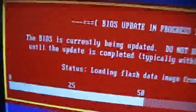Well, that's pretty tame. Usually they're like, you better not pull the plug, you're gonna break your system. Oh, I spoke too soon. The BIOS is currently being updated. Do not reboot or power down until the update is completed, typically within 3 minutes. Yep, here it goes. We don't want to brick the system. It'd be pretty sad to have this machine go out that way if, say, for whatever reason, the power suddenly went out.